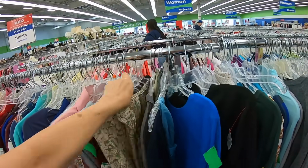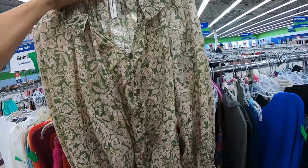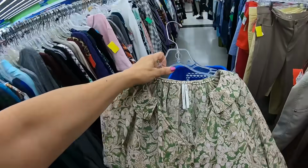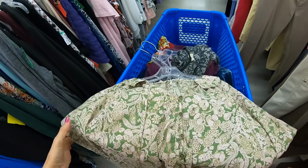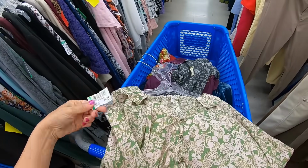Oh, this print is gorgeous. Oh, size small. This is tucked in here. This is Anthropologie. That is a stunner. Look at the print on that. It almost reminds me of a Liberty of London print. Do you guys know Liberty of London?